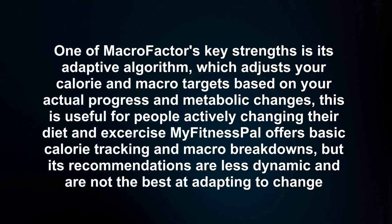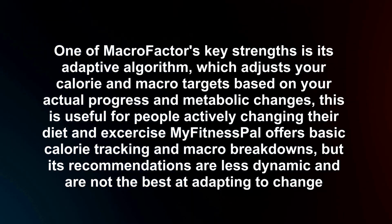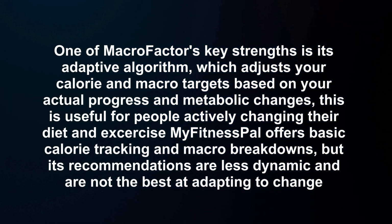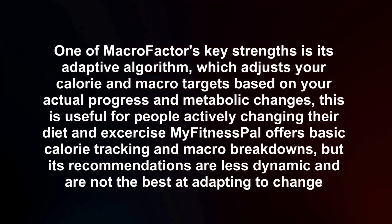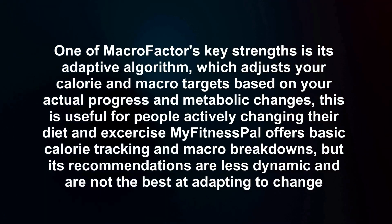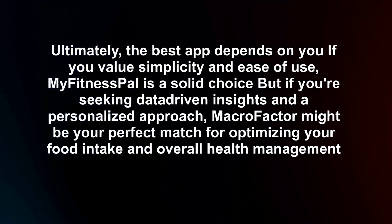One of MacroFactor's key strengths is its adaptive algorithm, which adjusts your calorie and macro targets based on your actual progress and metabolic changes. This is useful for people actively changing their diet and exercise. MyFitnessPal offers basic calorie tracking and macro breakdowns, but its recommendations are less dynamic and are not the best at adapting to change. Ultimately, the best app depends on you.